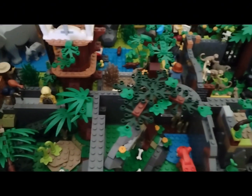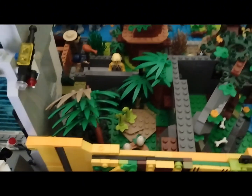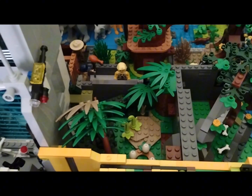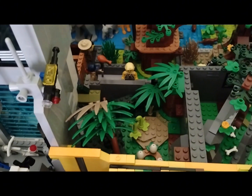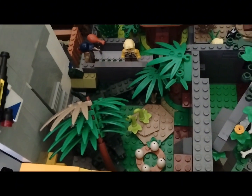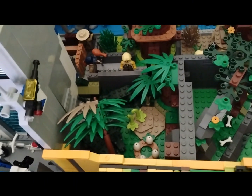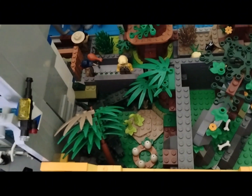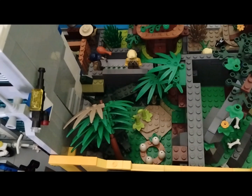Moving down the path, after passing the tiger, you get to the crocodile exhibit. The crocodile exhibit used to be where the creepy critters exhibit used to be, but I changed it up because it was time to make some changes in my Lego Zoo and Lego City, and I just wanted to have the crocodile in a new spot just to change things up.